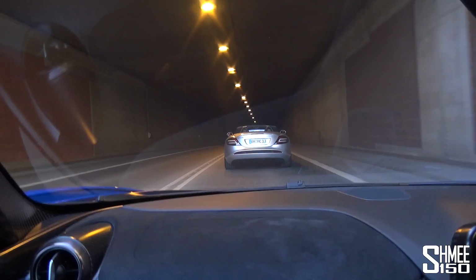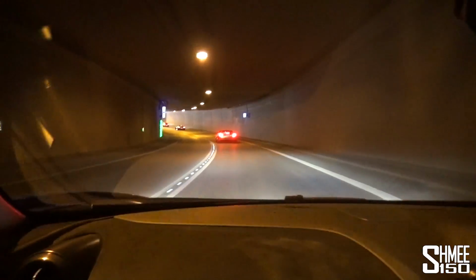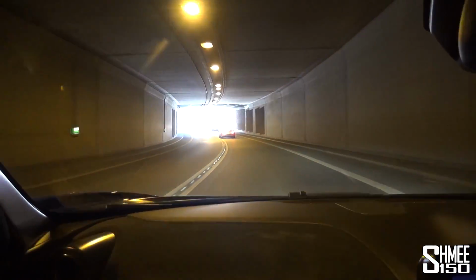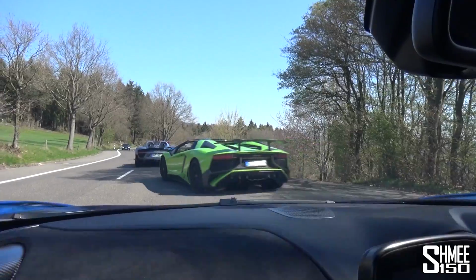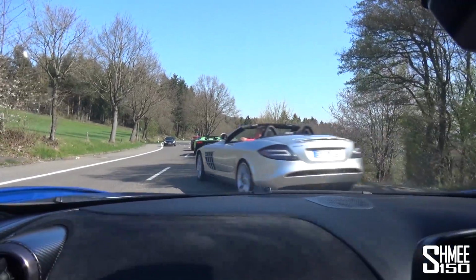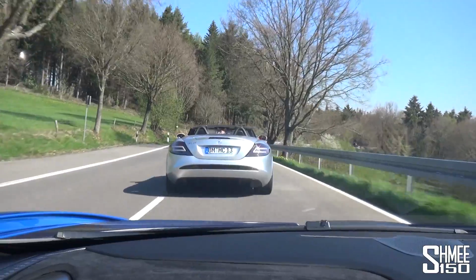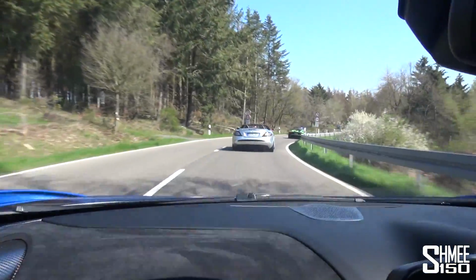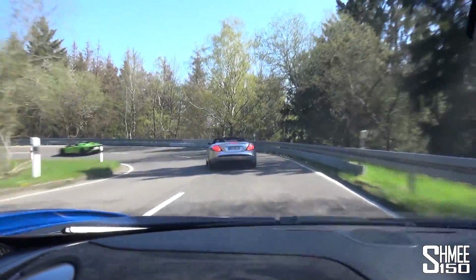It's tunnel time! My first proper Senna crack. Check this out then. A little stopover, and now that line of cars in front of us on some wonderful roads.